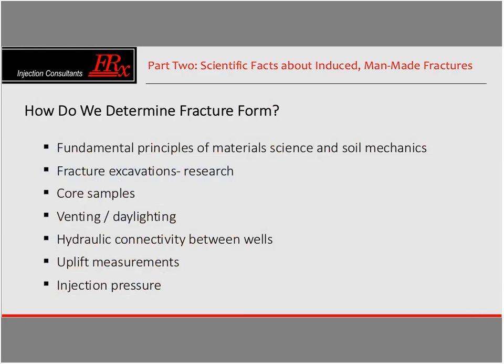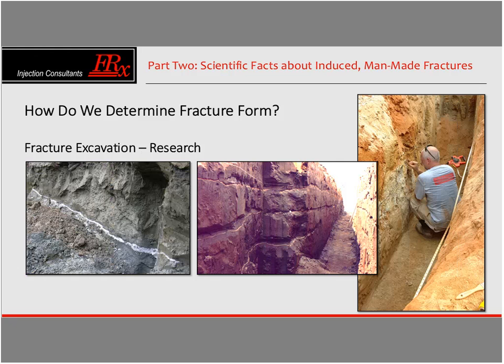Then we can go on and do some other things such as excavating these fractures, taking core samples. We can measure any displacement of the ground surface. This applies mostly on shallow sites. We look at the injection pressure I mentioned earlier. It needs to be low. And one obvious indicator of a vertical fracture is daylighting or venting, which some of you might have seen on some of your projects. When material comes up out of the ground, that's quite obviously, at least to me, a vertical fracture.